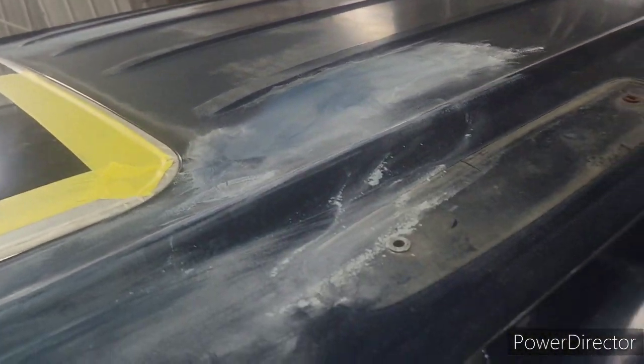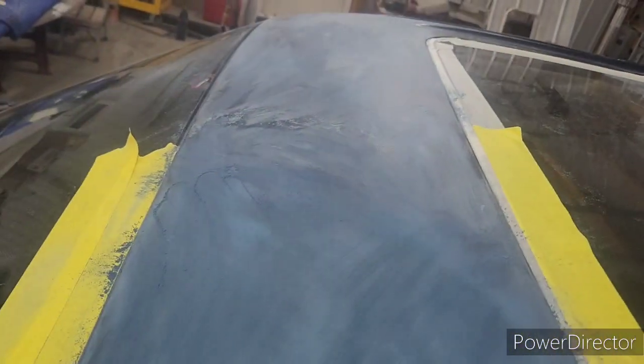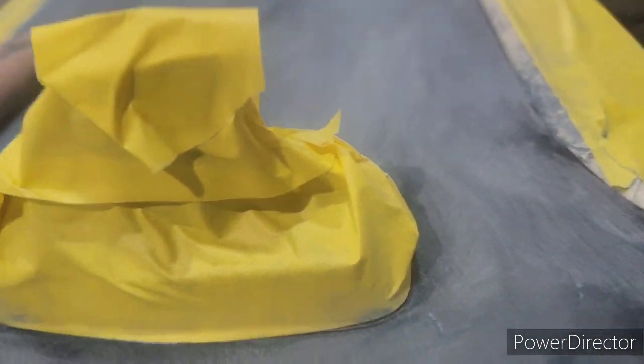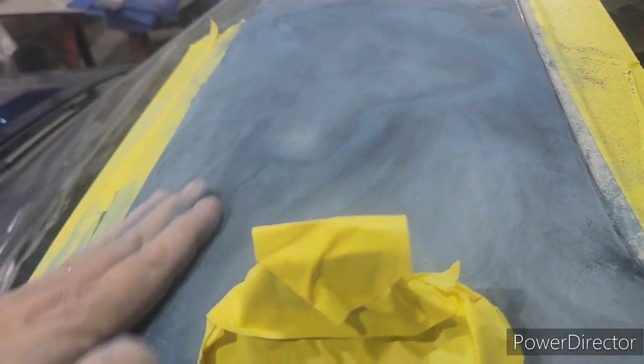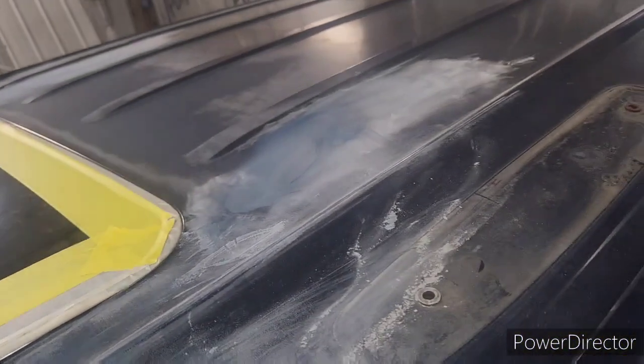A little worse up here than I thought. A little bit of color and a little bit of clear will take care of that. Make her good as new. I guess the front up here was the worst part. Scuff back, a little primer, feather edge it. Good to go. Good as new.